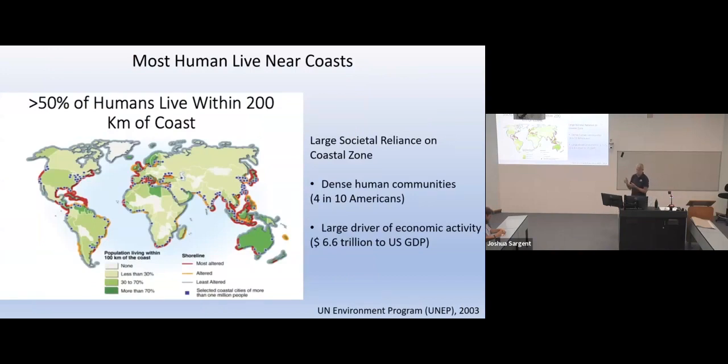And why it's important: most humans live near the coast. Now 50% of humans live within 200 kilometers of the coast, and there's a large societal reliance on coastal, dense human communities. It's also a large driver for the economy.